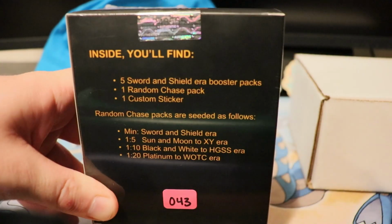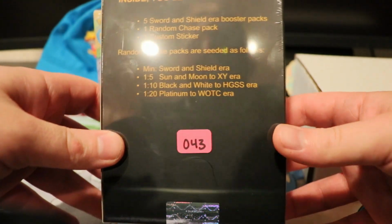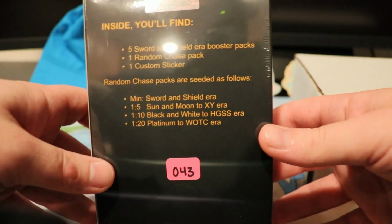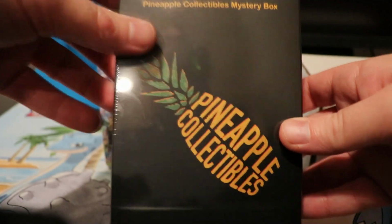Well, I wasn't lucky enough to pull one. Someone else was really lucky enough to pull one for me. And I was able to get a graded slab, which was the Hidden Fates Birds stained glass promo in a PSA 9, which was really cool. This one went for $60.